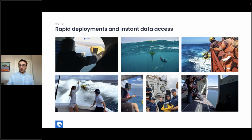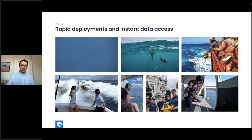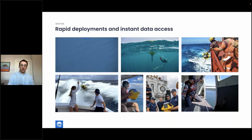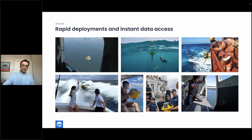Here are a few examples of spotters being deployed just to show you how easy they are to use if you have not ever seen or used one before. And we're really excited to continue to evolve this ecosystem with the smart mooring, with both the integration kits and also subsurface single point currents available on the smart mooring later this year.